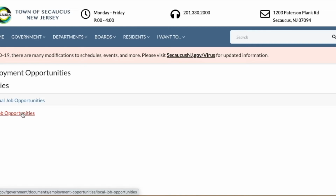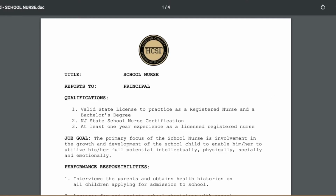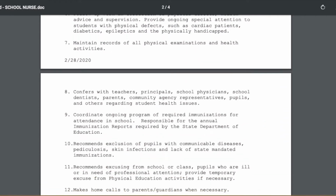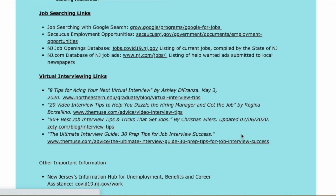And this usually has between 2 and 10 job postings each week that highlight jobs that are based in Secaucus or have a strong Secaucus connection. They're usually in Microsoft Word or PDF format, and they're what you would expect to see on the website of the organization posting the job itself. In this case, it is a school nurse for high-tech high school. And you can see what that looks like. And then we're going to go back to our page.